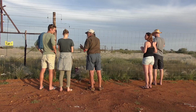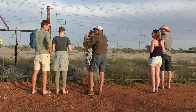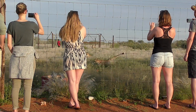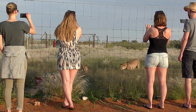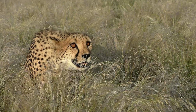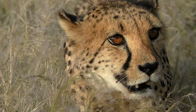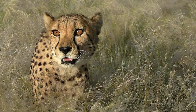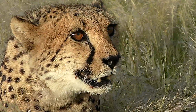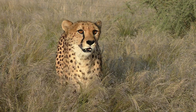If that's not enough excitement, you can also experience a close encounter with one of Africa's endangered species. Cheetahs are the fastest land animal in the world and dangerously close to extinction, with only about 7,100 of the big cats remaining in the wild. At Guest Farm Kiripotib, visitors can observe these wild and majestic animals from up close, which allows for fantastic photography opportunities.